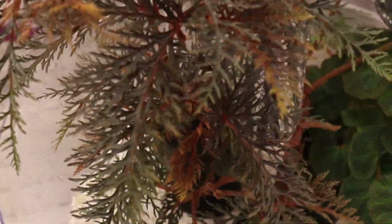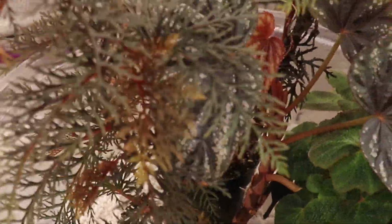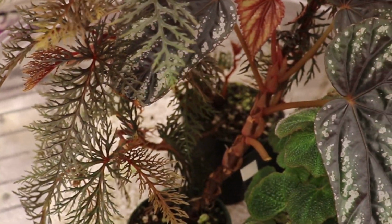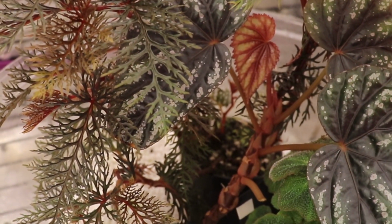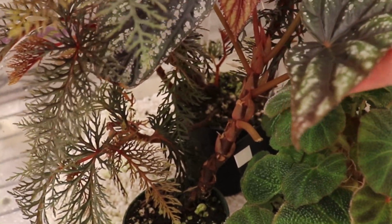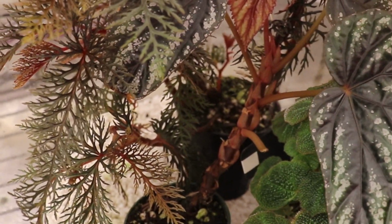And I know sometimes with me, growing begonias, sometimes I grow them for a really long time, never really have any issues, and then all of a sudden one day it just wakes up and it's just tired of looking at my face and it just dies. So, you know, it just happens. It happens to me. It happens to everybody who grows begonias, I think. Sometimes they just up and decide they don't like you anymore, you know?